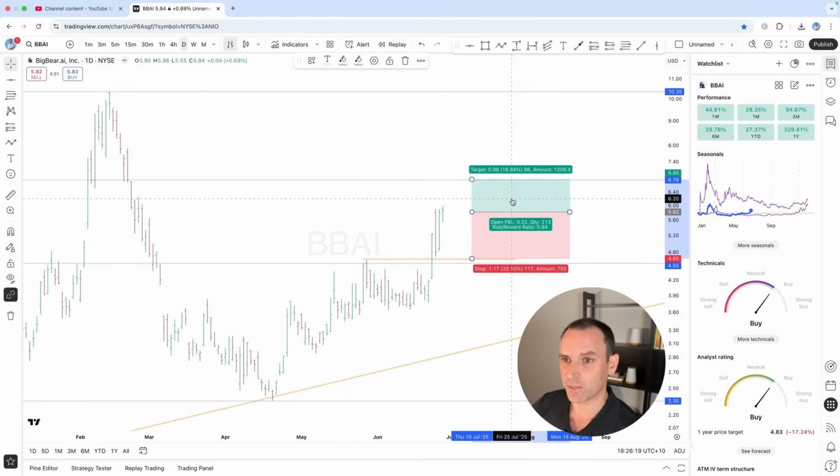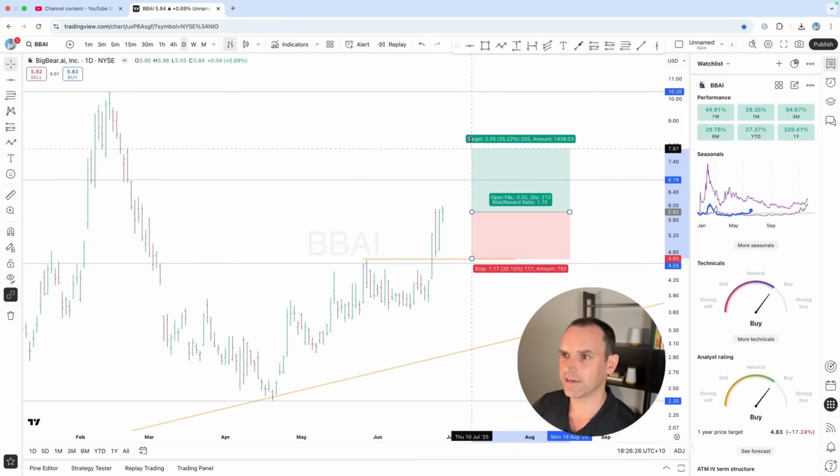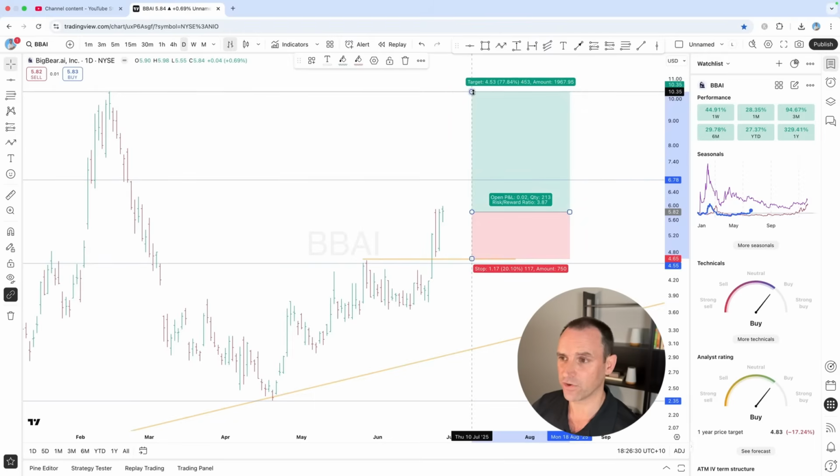But looking at the bigger picture, there's a good chance that Big Bear is going to trade through this in the next few weeks and trade towards the next target of around $10.30. So then you've got a risk to reward of 3.87, which is much healthier in terms of the trade overall.